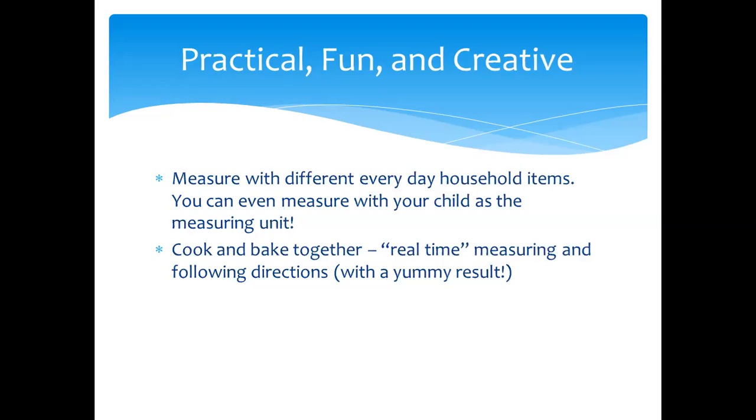And then also cooking and baking together. You need to use those measuring cups and understanding that you need a certain amount of something to make whatever you're baking or cooking come out the way you want it to.